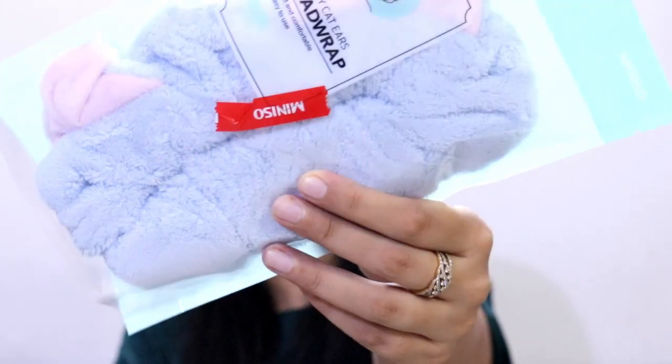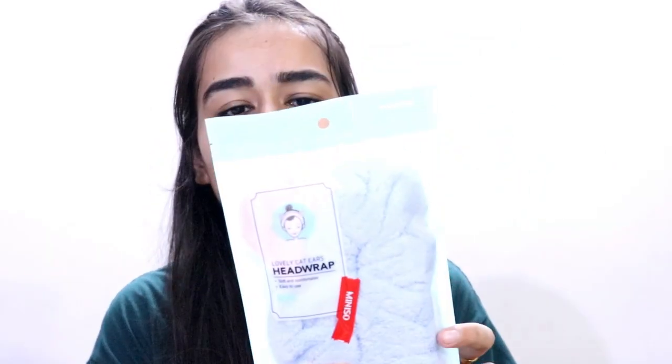The next thing that I got from Miniso is actually a headband, and I got this for skincare videos. So basically I want to put my hair back and I can use it. So you will be seeing this very soon, and again, this one is also for 150 rupees. It's a head wrap with those cat ears and all that stuff.